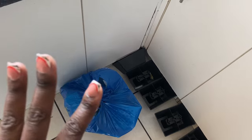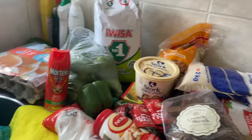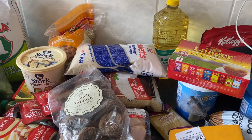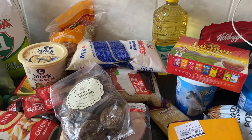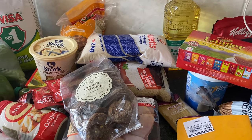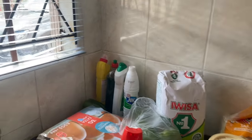And then I went to Pep Home. I'm going to show you guys this, but definitely not today. This is all the groceries that we got. Unfortunately, I couldn't get storage containers, the ones that I wanted from Pep Home. So I'm not sure where I'm going to store all of this. Probably going to have to stay like this for now until I get those storage containers, and then those we bought yesterday when we were cleaning.